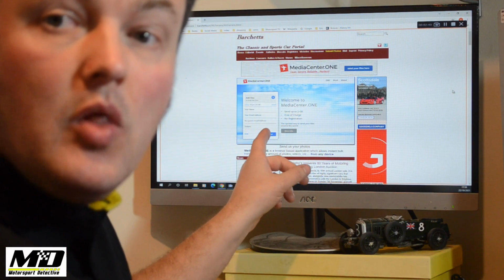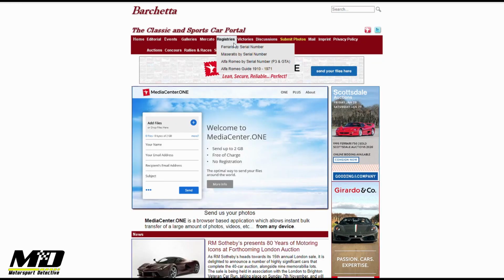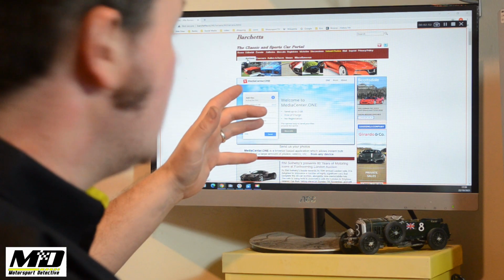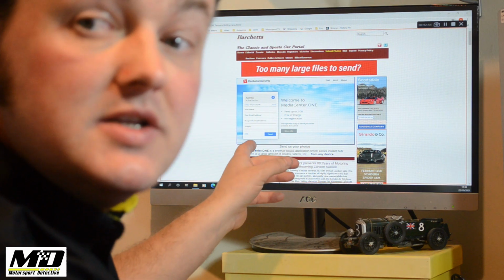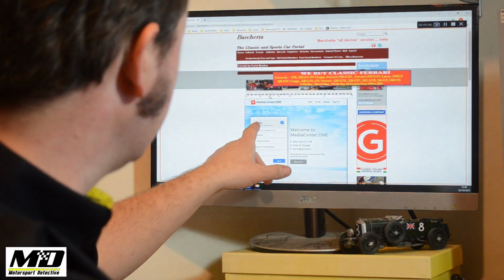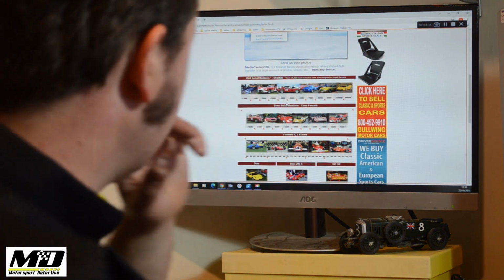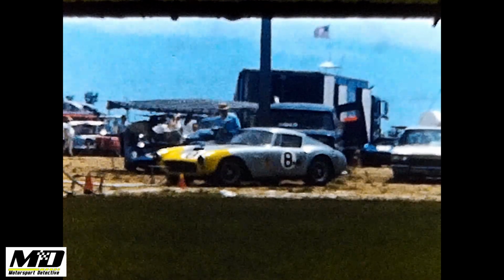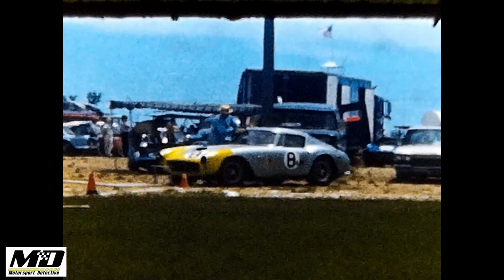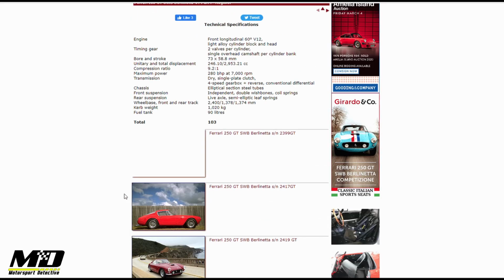You can see here on this website we've got registries of Ferraris, registries that we can use to find our car. If we go onto this page, we can scroll through when cars were made or their serial numbers, depending on what we think it is. Now I think this is a Ferrari 250. It's not the GTO. I think it might be a short wheelbase. We've got our list here of all the Ferrari 250 short wheelbases ever made.